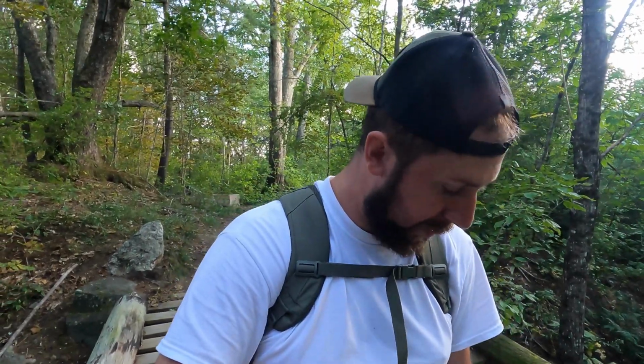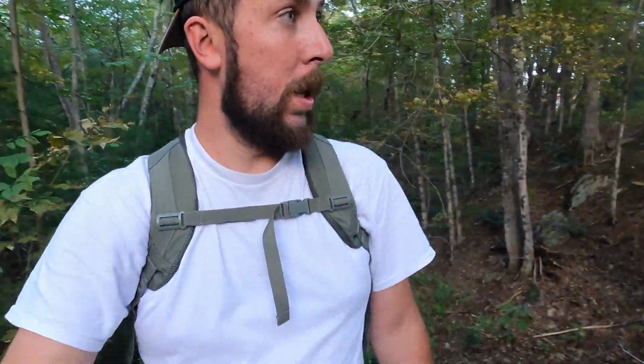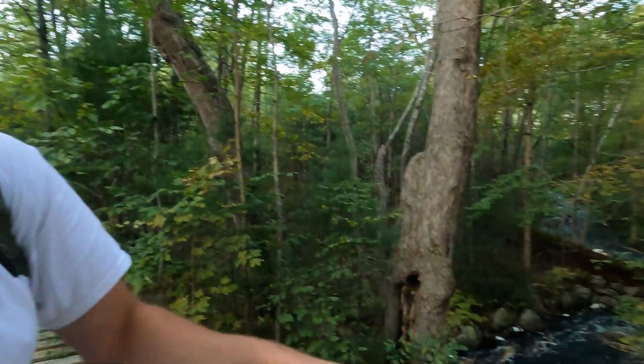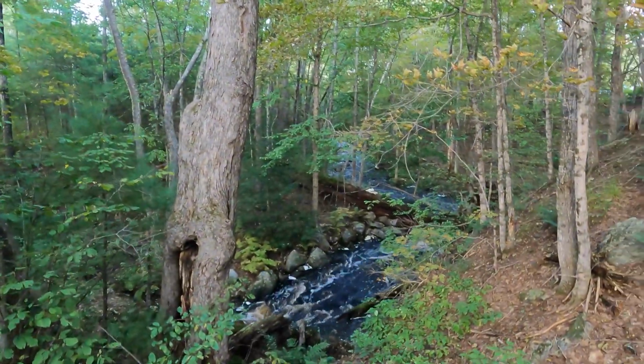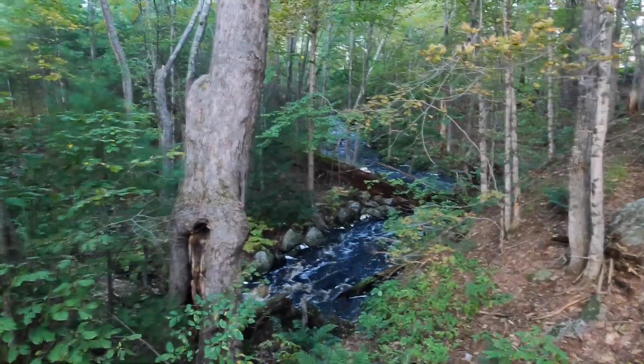So on the way back to the car, or to the bridge, I noticed there was a fork in the trail. When I first came down, I was just looking towards the river, so I didn't really realize this was here, but it seems as though I have found a snowmobile bridge, or a four-wheeler bridge. It kind of looks like snowmobiles to me, the way they have it built, but get a better view of the brook. Here, let me spin you around.